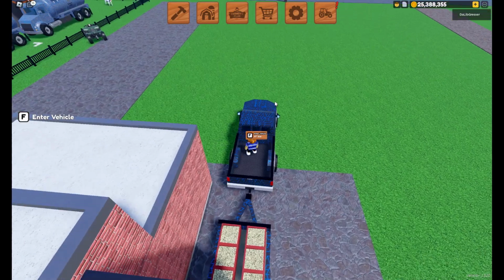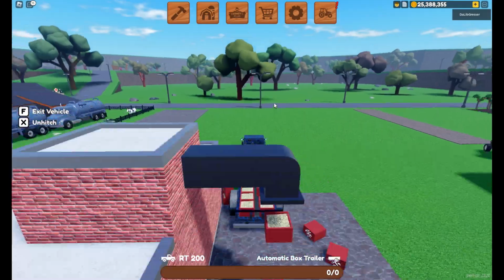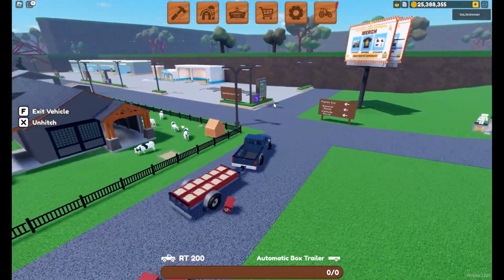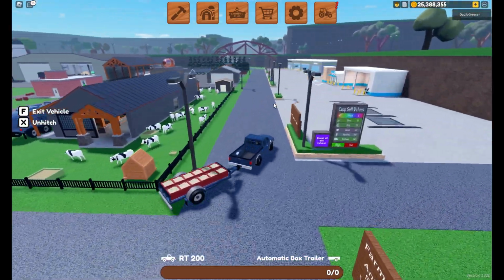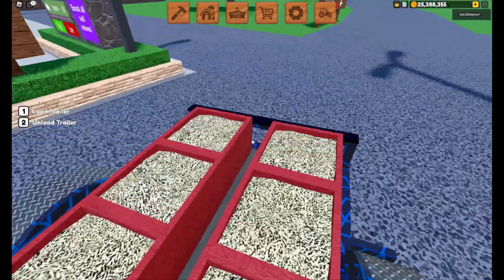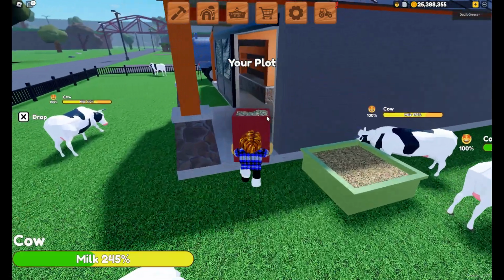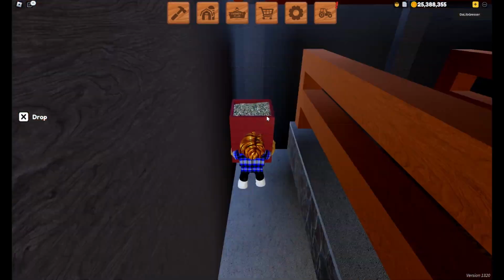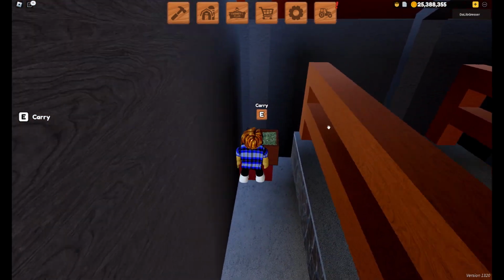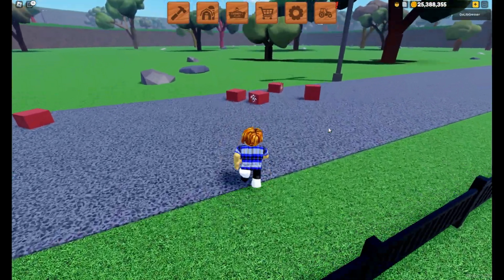Let's see if I can back it up. Yeah, it's going to be a mess. That's okay. I'll just take these for now. Ooh. Big mess everywhere. Let's grab two. Now we don't have to buy any. Just make our own. Put some down. Oh, I got them both. Yeah. Might as well pick up what we have out here.